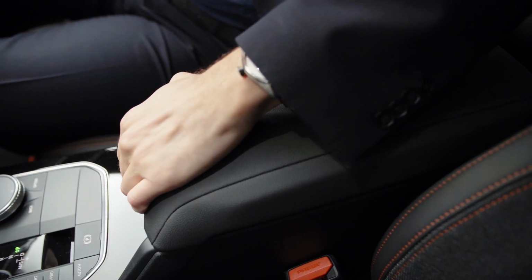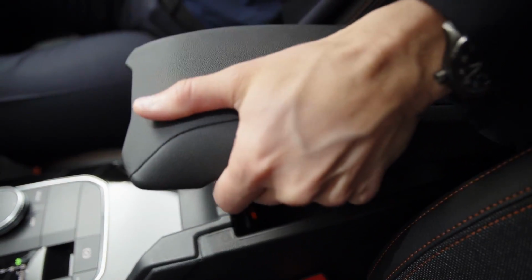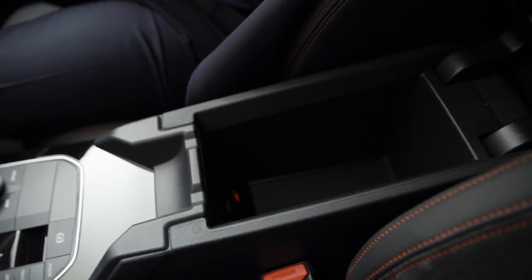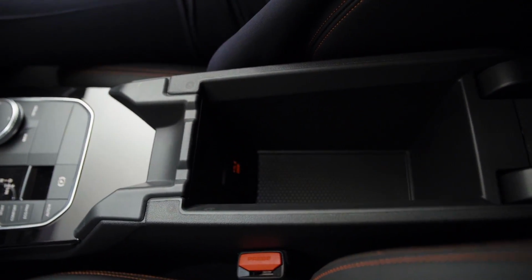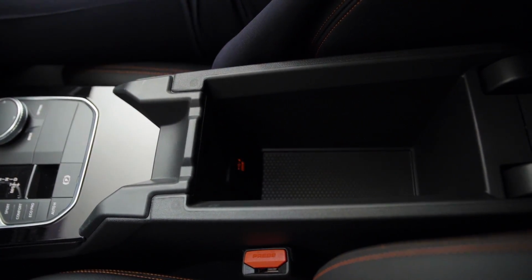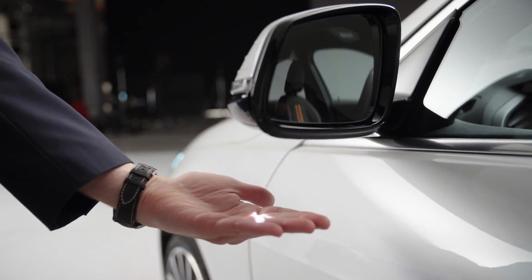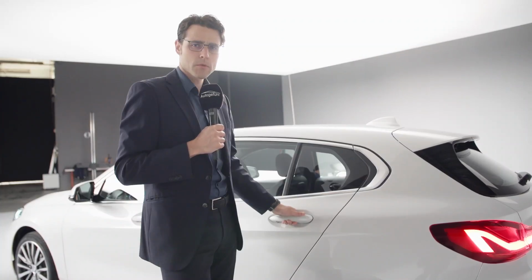In the middle armrest right there, it's very well attached here. I'm going to do the shake test. And then below here, there's a USB-C port. So then you have both the standard USB, or so far standard, and now the newer USB-C. And there's also this nice light signature at the floor, and it comes right from the side mirrors, so I can show you that here. Hey, I got BMW wings on my hand. That's fancy, right? So now to the rear.